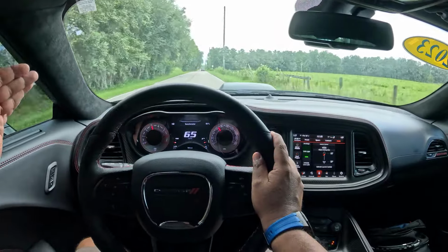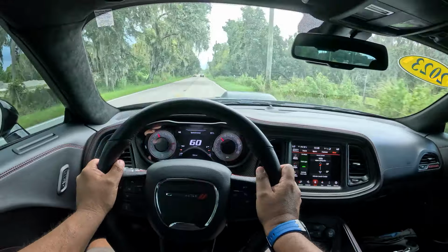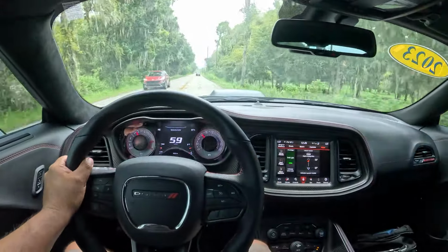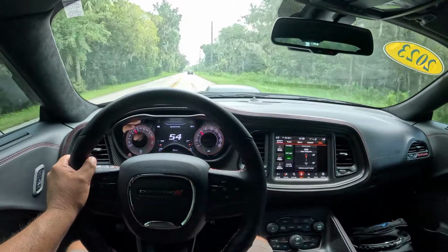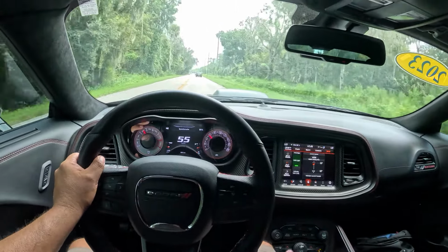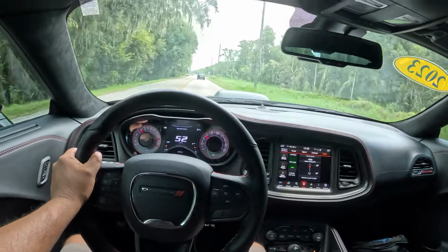Now, please don't curb me. Oh, you're driving like a granny. I'm still getting used to the transmission, and it seems quite notchy. It's not bad. Once you get used to it, I'm sure this can become second nature. But this transmission seems a little bit notchier, not as easy to engage as I thought it would be.